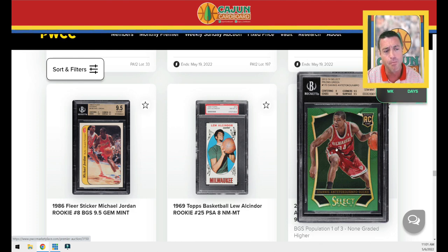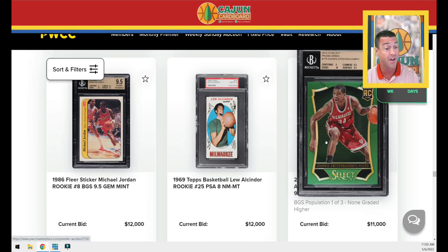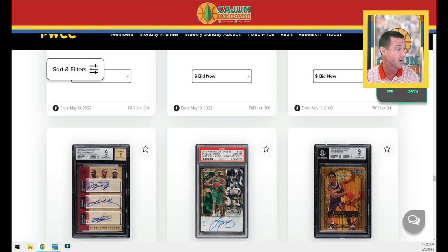I'm just thinking to myself how much cooler this card would look if he was actually wearing his Bucks green, so it would be a color match. But cool card either way. But he's wearing red, so it's more of a Christmas theme. He's wearing his red alternate Milwaukee away uniform. So the card is numbered to 5. It's a pop 3, and there's no 10s out there.